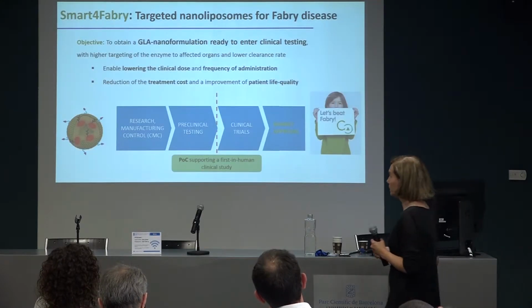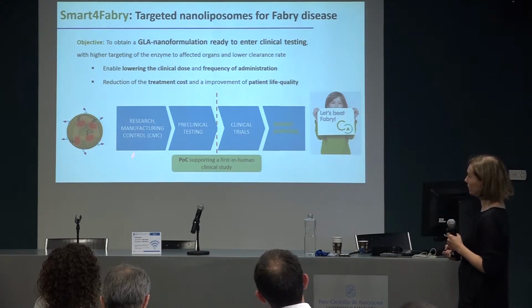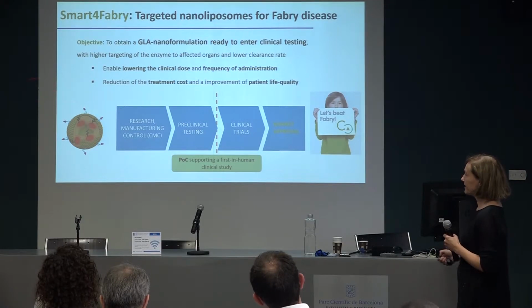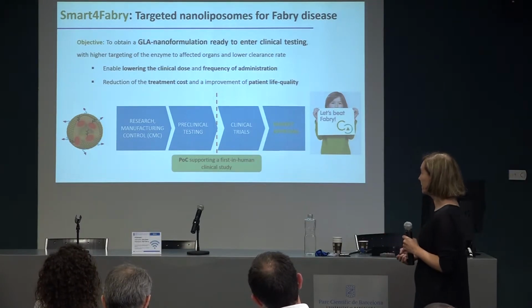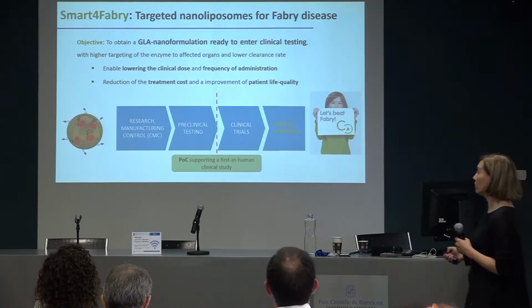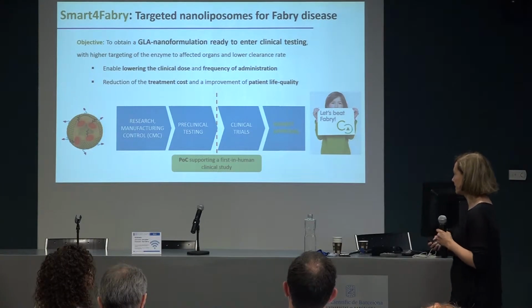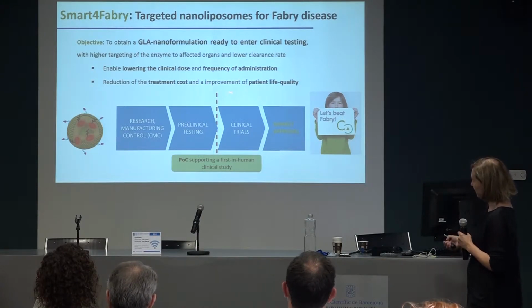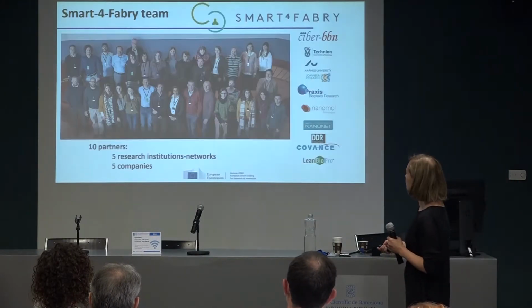So this was actually the idea of the Smurfo Fabry project. We started with a nanoformulation of this type, I will show it to you in a moment. And the idea is that we had some preclinical data supporting that this type of vehicle was going to be useful for improving the enzyme replacement therapy by lowering the clinical doses that could be used in the treatment of the patients, and by also reducing the cost of the treatment, because we were not going to be using a perfect enzyme, let's say. So we were at this stage, and the idea was to have all the proof of concept to support the translation into the clinical trials.